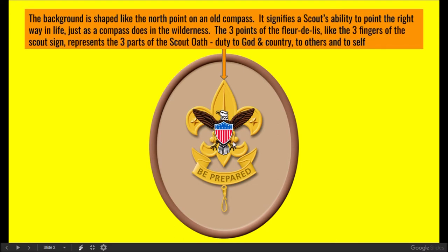The background is shaped like a north point on an old compass. It signifies a Scout's ability to point the right way in life, just as a compass does in the wilderness. The three points of the fleur-de-lis, like three fingers of the Scout sign, represent the three parts of the Scout Oath: duty to God and country, to others, and to self.